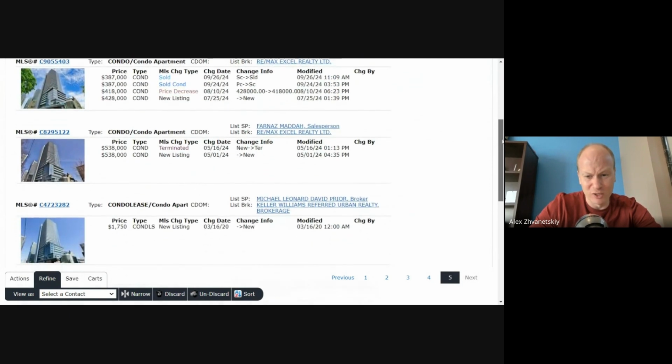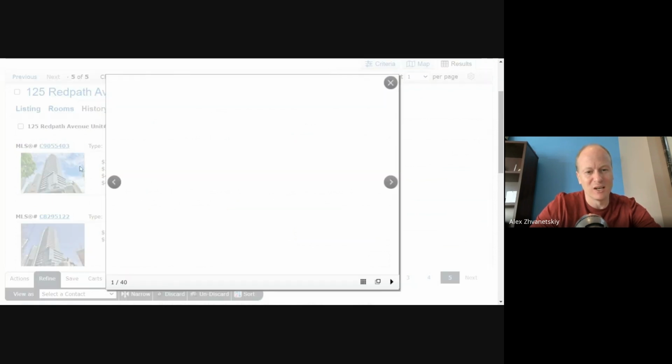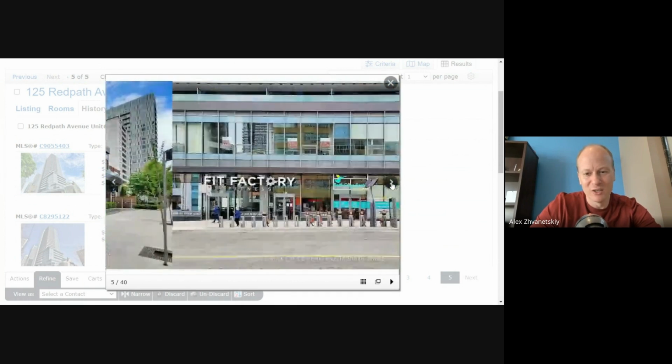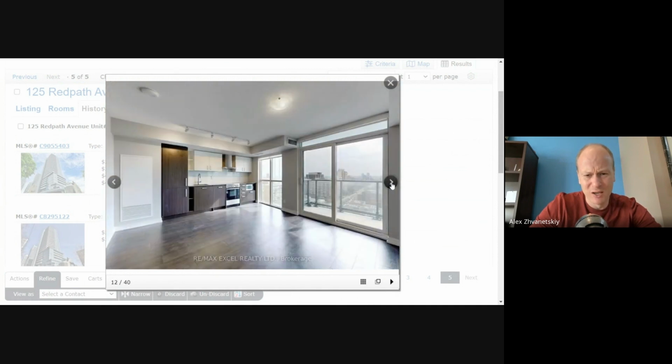They brought this unit to the market originally in May for $538,000, and look how much the price dropped. They sold it for $150,000 below what they originally thought this unit was going to be worth. And 125 Redpath is a AAA building. I believe it's built by Menkes, if I'm not mistaken.